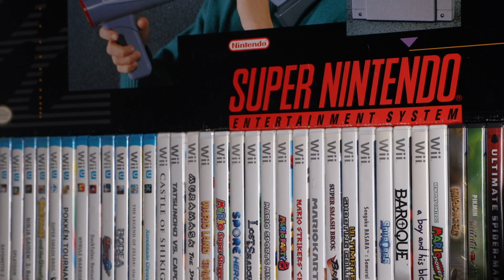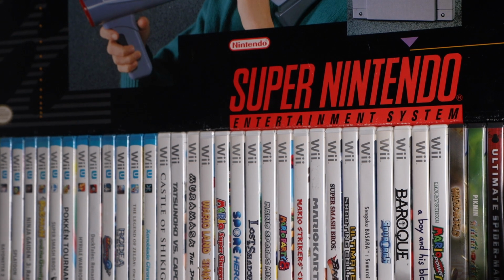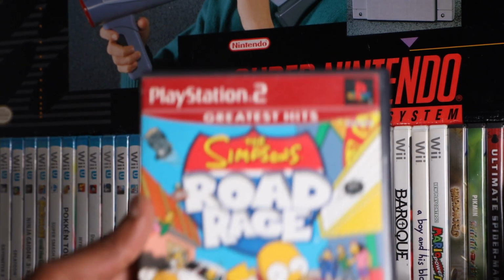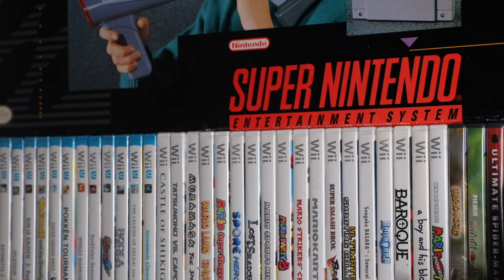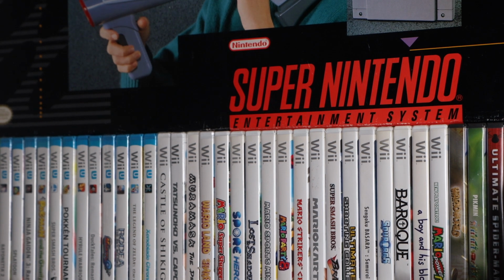This is one that I don't think I have in my collection, and this is Simpsons Road Rage. So they did have this here for $5 as well. So I figured I'd grab that. I don't have this one, and these are all complete in box with all their inserts. So that was pretty cool. Then I got a copy for $2.